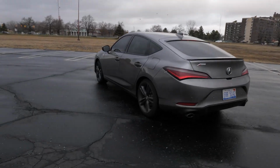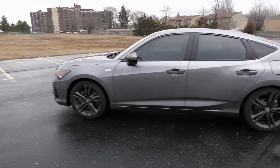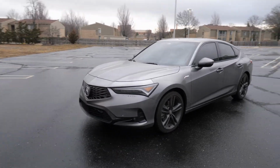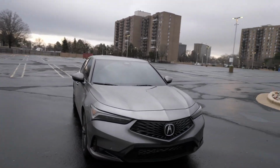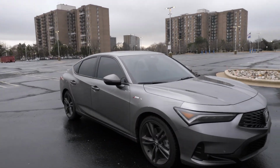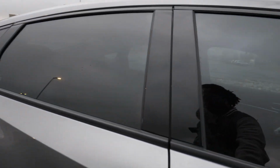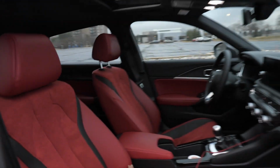So I got the gray one, and it is filthy. So this thing is seeing snow, seeing ice, seeing salt, and sand. Since I had that road trip, they use sand in the south. In Michigan, we're built on a salt mine, so we use salt on our roads here, which rusts out our cars. And my favorite part about this, I got the red interior. Really love that. Most people who see it love it.